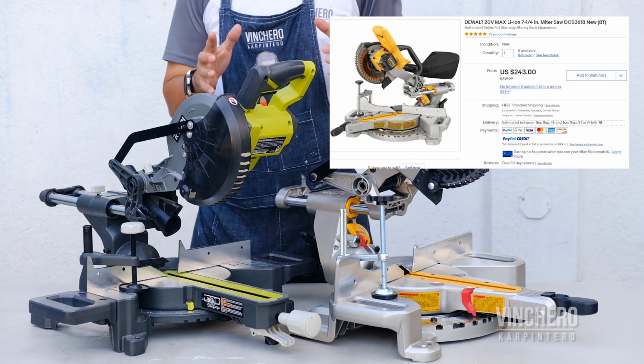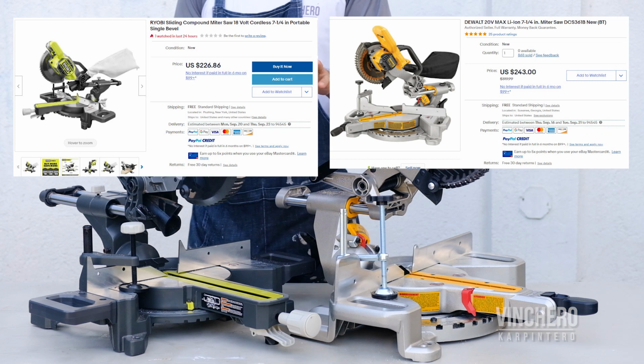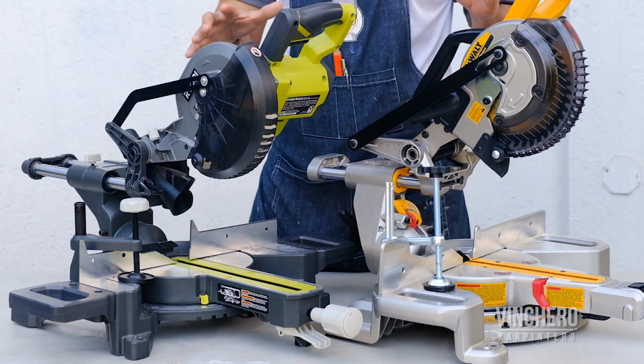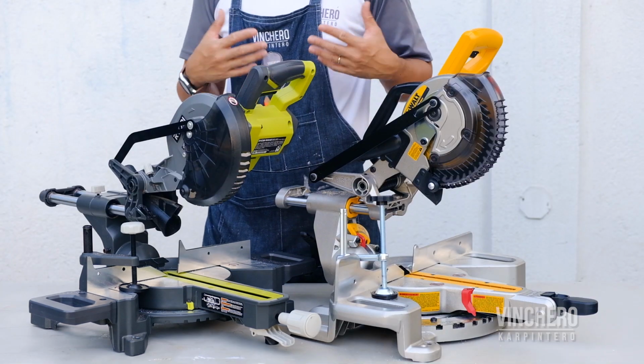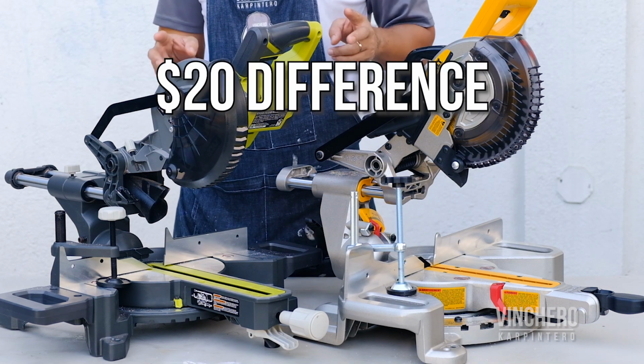Let's start with the price. I got mine for around $270 after US taxes, and the Ryobi would have cost around $250 after US taxes. Because they're both about the same size, the cost to ship either one would have been about the same. So all we're really talking about here is a negligible difference of just $20.